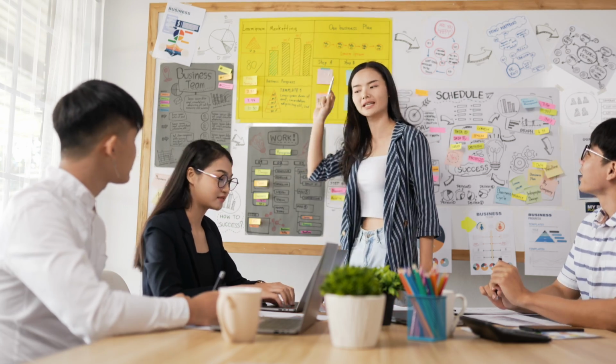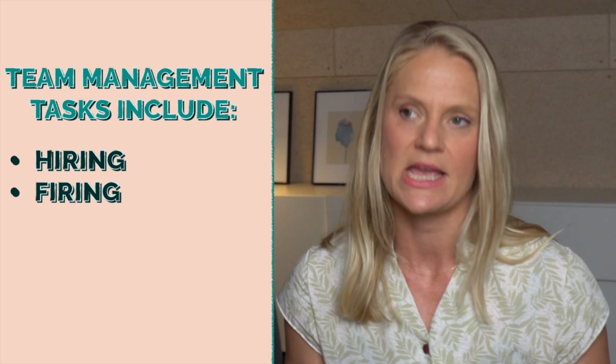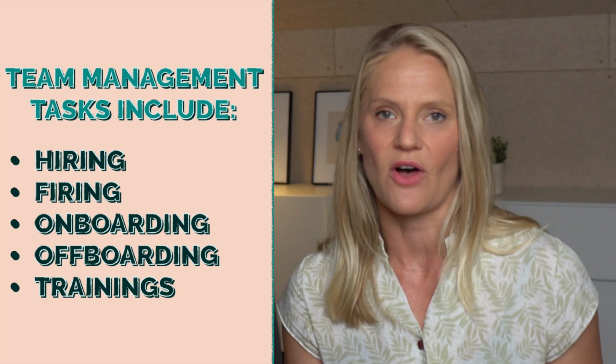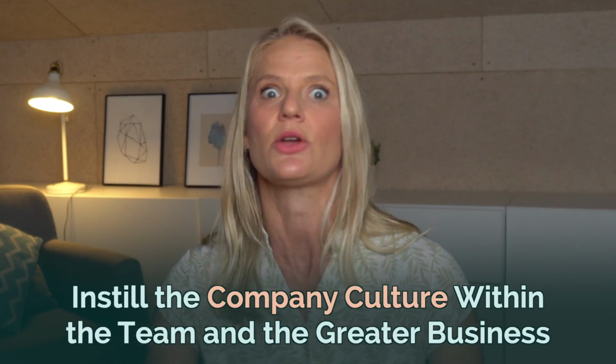And the team management piece is really important, because whether you are managing the team members day-to-day, or managing certain contractors and even employees in certain roles in the business, there's also the whole hiring, the whole firing piece, the onboarding and offboarding of team members, and training team members. So there's so much involved with the happy team. It's also being the person to really instill the company culture within the team and within the greater business.